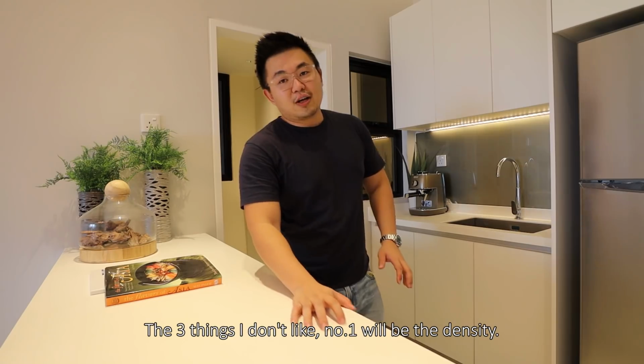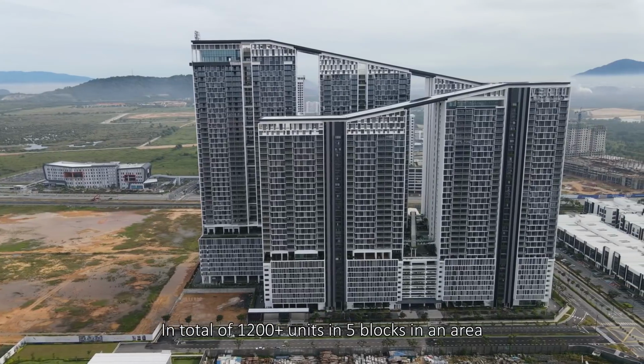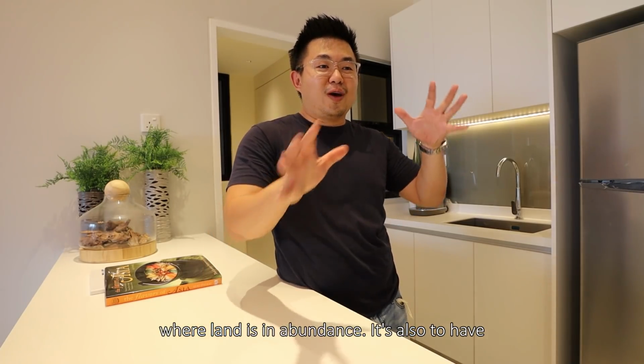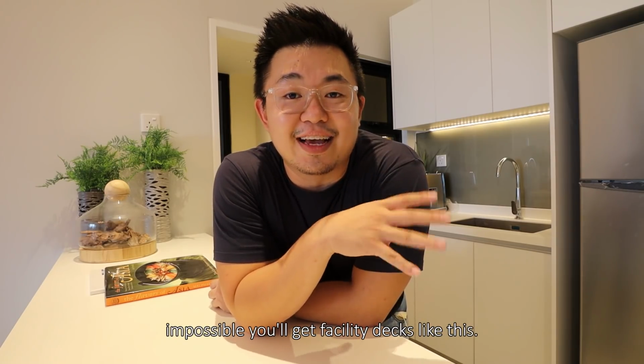Okay, the three things I don't like, number one will be the density. In total 1,200 units in 5 blocks in an area where land is in abundance. It's also to have all these residents maintain all these facilities. Let's say it's only 300 units, impossible you'll get facility decks like this.